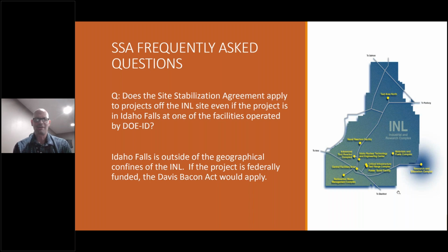So does a site stabilization agreement apply to projects off the INL site, even if the project is in Idaho Falls? Pretty much the site stabilization agreement only applies to that 820 square mile area that's out there on the desert. As you can see in that map right there, that's what the site stabilization agreement applies to. It does not apply to in-town and Idaho Falls areas or those facilities. Now, Davis-Bacon, where we're federally funded, does apply to the in-town stuff, but the site stabilization does not.